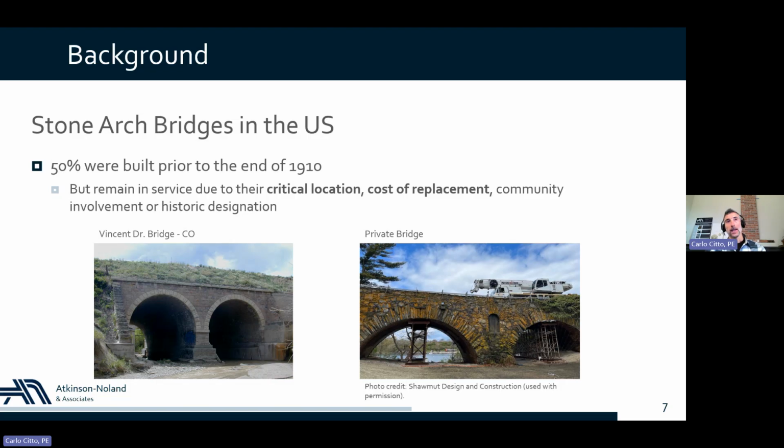and see if that was an option instead of building a new bridge. And in this particular case, conditions were kind of favorable because we had a lot of fill over the arches, meaning that the loads spread out very well. And the bridge was in really good shape, so it only required some repair work, but nothing major. And we were able to bring this bridge back in service at a fraction of the estimated cost to replace it with a new bridge.